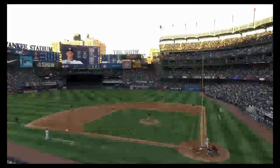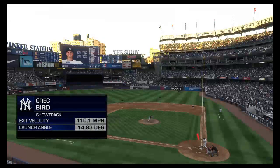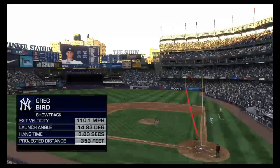That one definitely seems worth taking a look at with show track. It wasn't a particularly deep home run, but as you can see, he connected pretty well. 110 miles an hour off the bat, and it got out of here in a hurry.